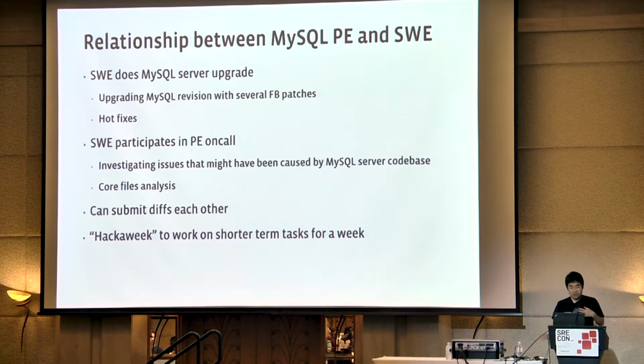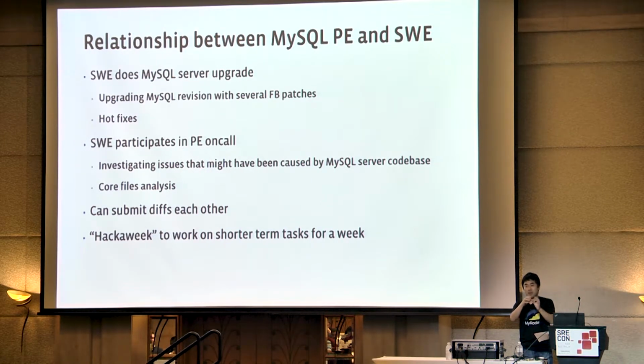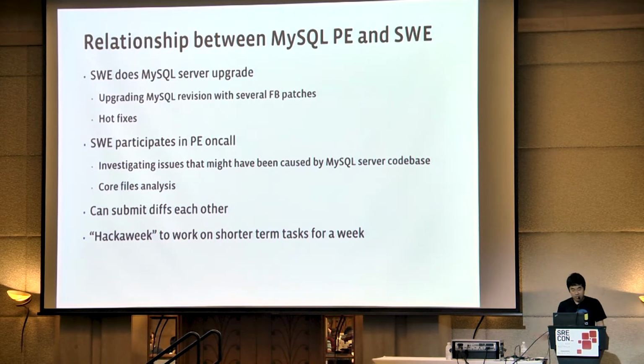We also have a concept of a hacker week to participate in a different team. For example, MySQL engineering team members can join the MySQL production team for one week and do some automation work to make things better, and to understand better what each other is doing. So this has been working pretty well so far.